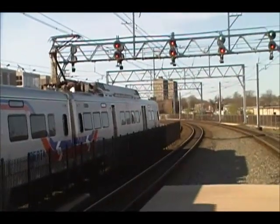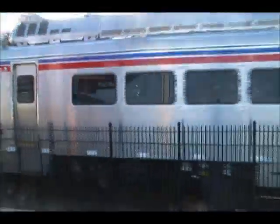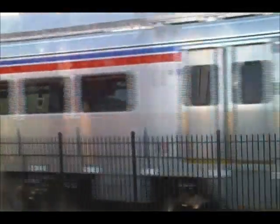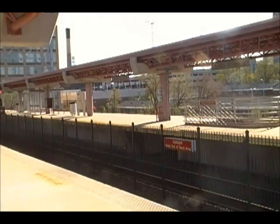We'll have more action coming up. Got a Trenton train and a few others coming in to catch, and others more till 7 o'clock tonight. The Trenton train came in. That was Trenton train 3791. It came in. We missed it. We couldn't get it, so we'll get others in place of it.